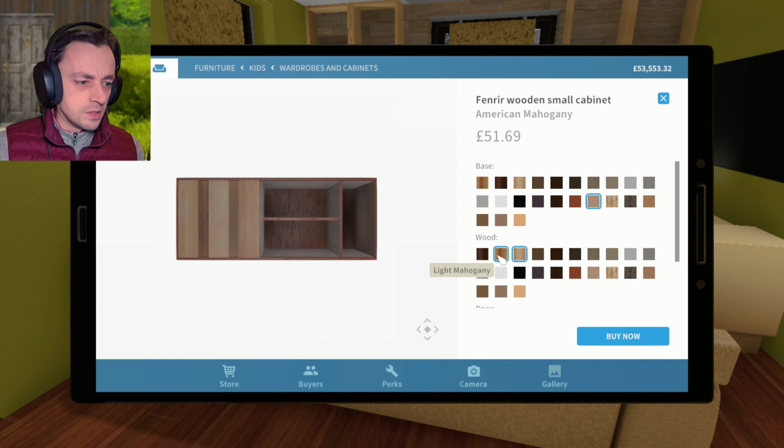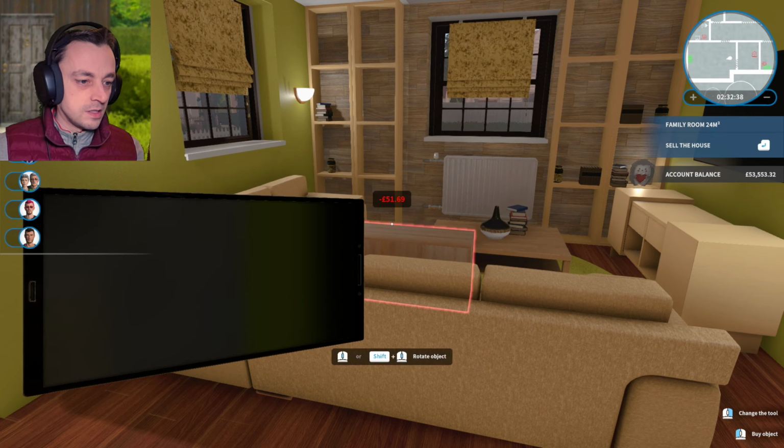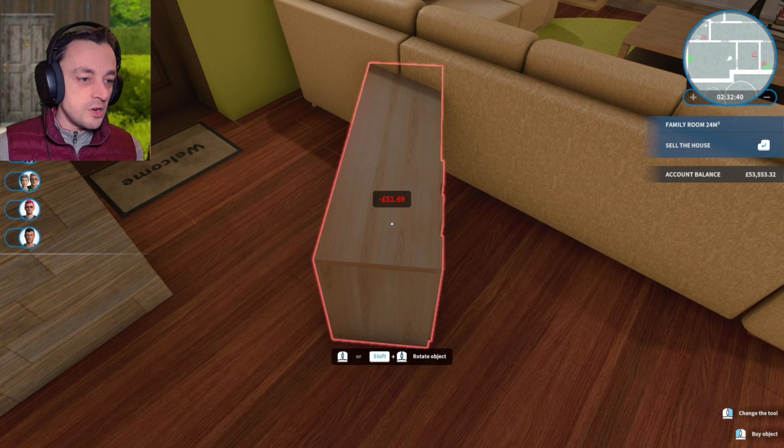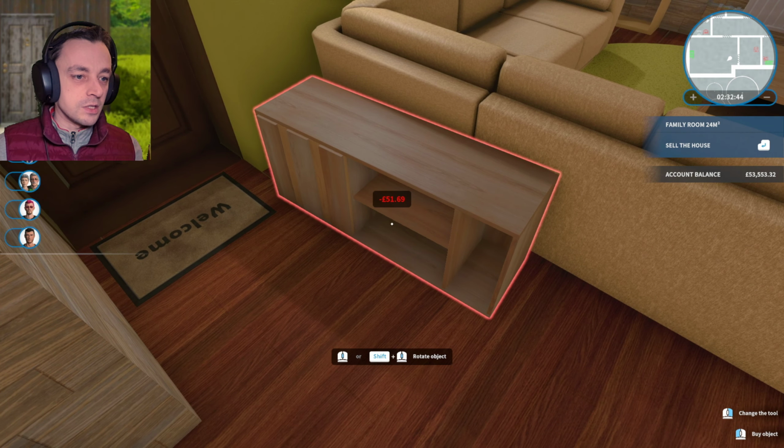Okay, front cabinet. Yes. Oh, that was... No, that was right. That's okay. Let's go with that. Wait, is there a better version of this? Yes. There we go. How big is that? Yes, perfect! This is great! That's exactly what I wanted.